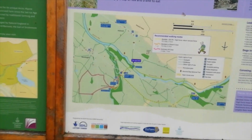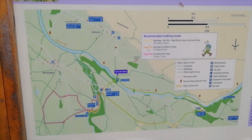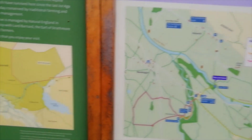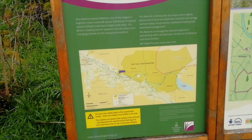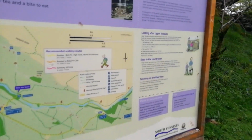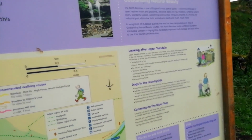It does give you information on all the local walks, distances and circular walks, information about the nature, what you'll see, and the code of practice around the area.